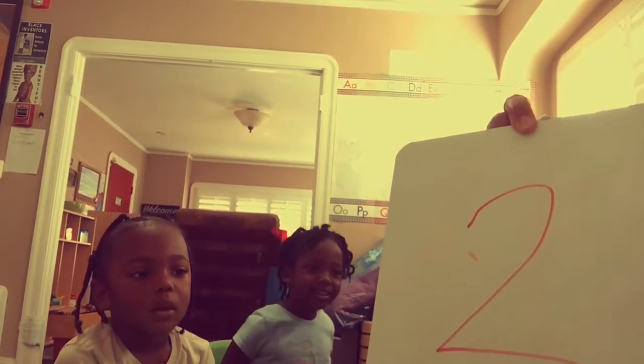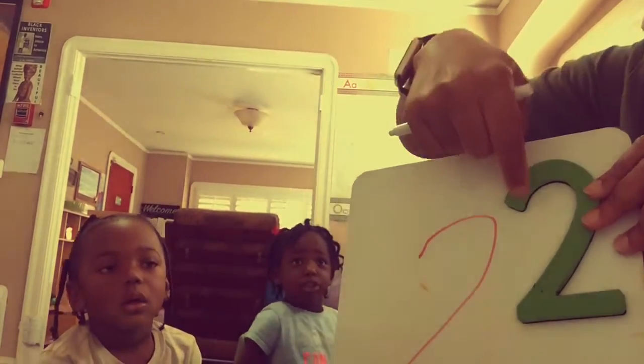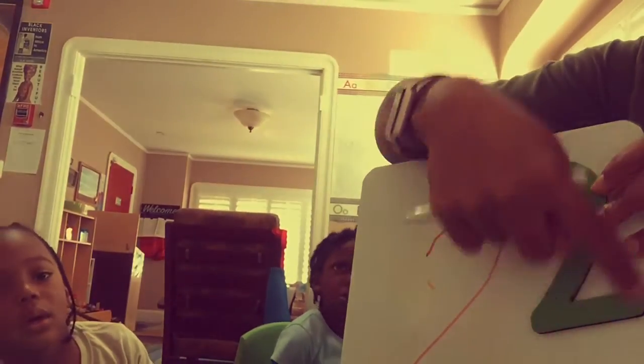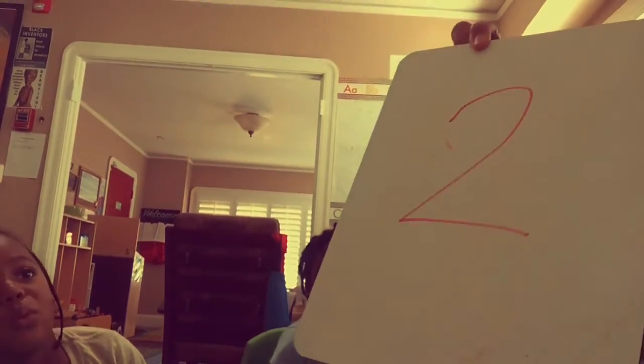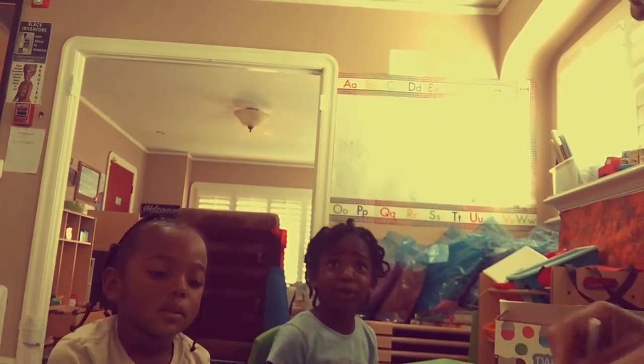What does it look like? Two. Like this. There's the two, right? The two is a curve, slant, and over. Alright, the two is really important. Let's talk more about two.